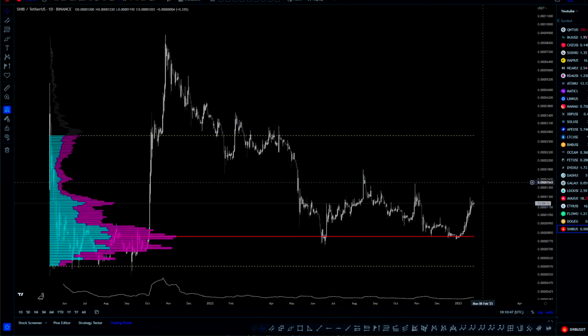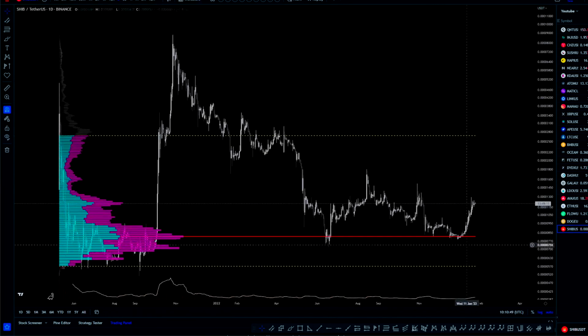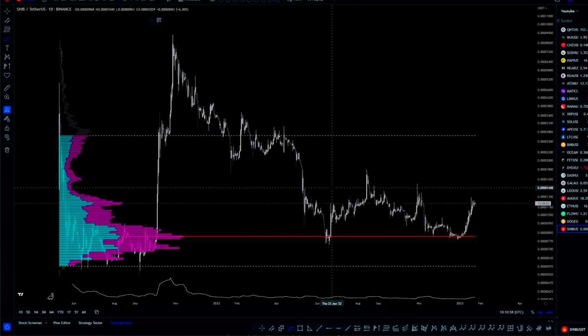It's just FOMO driven. But anyway, can we say that this point of control is going to hold? Well, it's held for now, so there's no reason to start looking crazy bearish. So assuming that this holds, let's see where we are. All right, let's get a range on here, because it does look like we've got a good range.